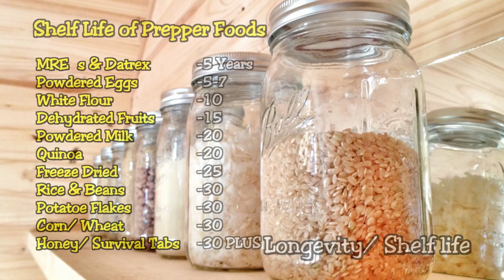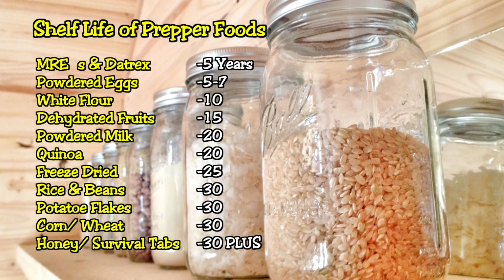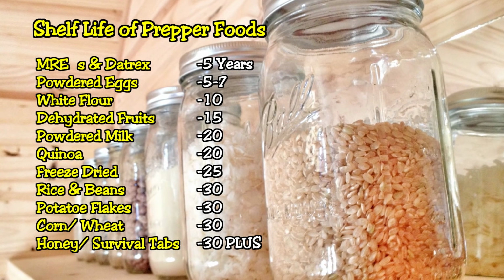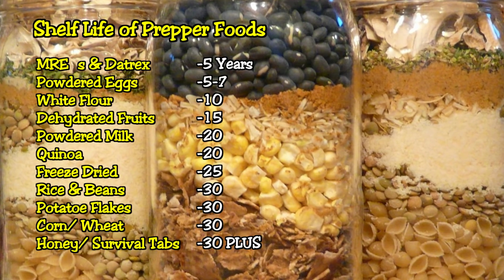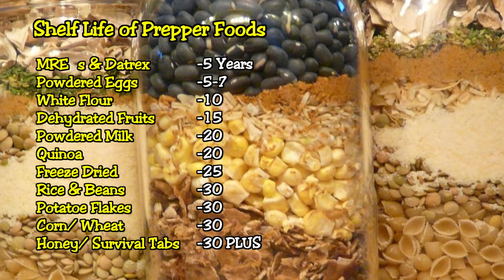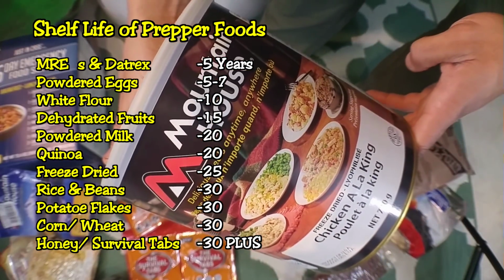Now obviously this is going to be a huge one, especially for people who are concerned with the long-term survival scenarios, the global grid down, total economic collapse, EMP, nuclear war, whatever the case might be. You're thinking long term. And not even for the sole benefit of long-term survival, but simply for the fact that you don't have to rotate these foods out, that you can park them in the basement and they're going to last for a long period of time.